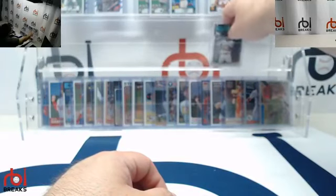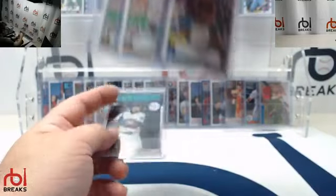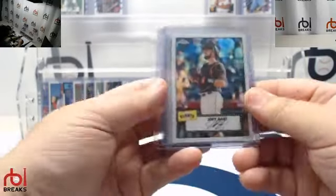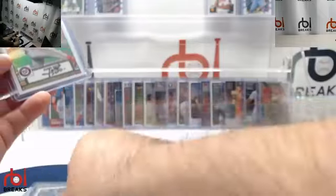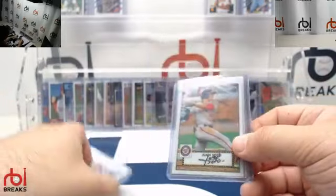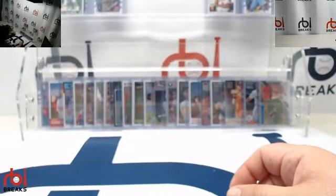And we had, let me pull these off here. We had 186 Evan White, rookie. We had 152 chrome, rookie, Joey Bart. And then we had 3 Juan Sotos. The other one is in the top of the pile. That'll get put into a top loader together before it gets shipped out to you.